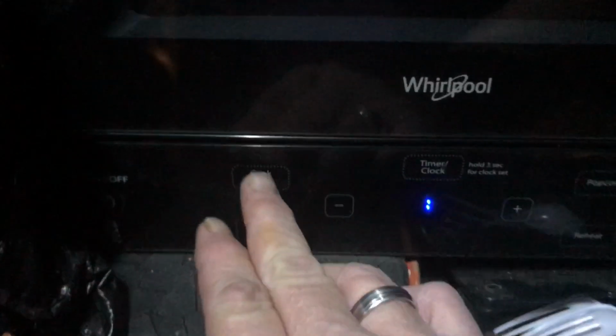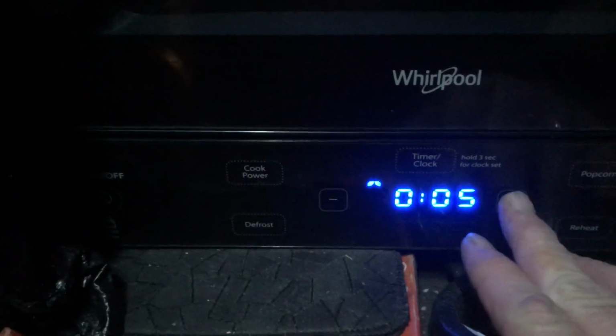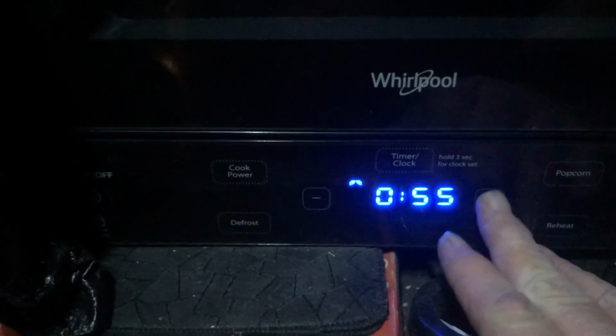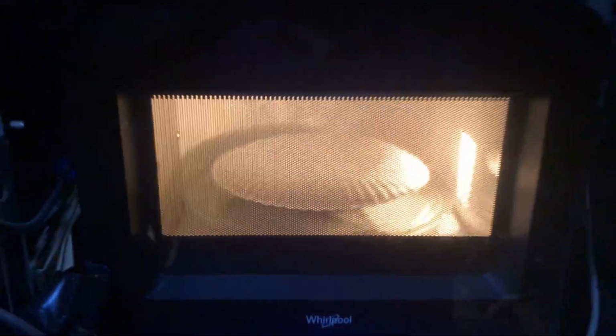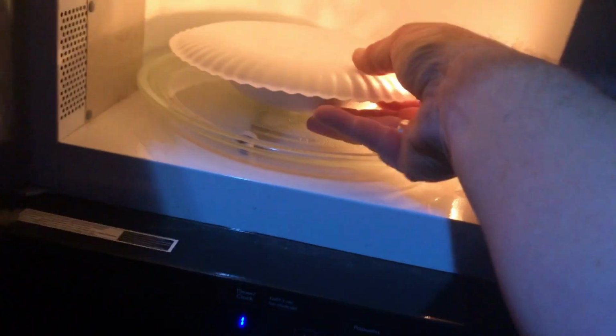Okay, you can see I just scooped it all out from the can into my paper bowl, and then I'm going to put a paper plate on top while I'm cooking it. I found about 2 minutes and 45 seconds cooks it up just right. Of course, as they always say, all microwaves are different, so your time may vary, right? Anyway, so there it is, spinning around there in the old Whirlpool square microwave oven that fits nicely in my cabinet. All right, microwave just beeped at me, time to take it on out of there.